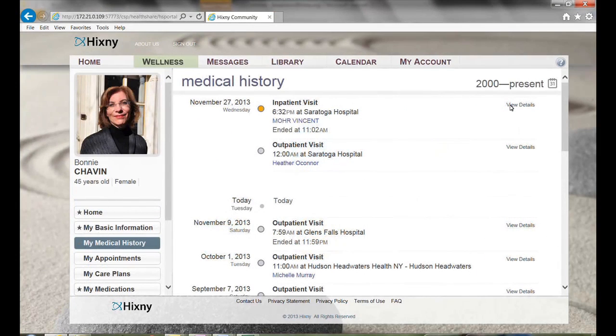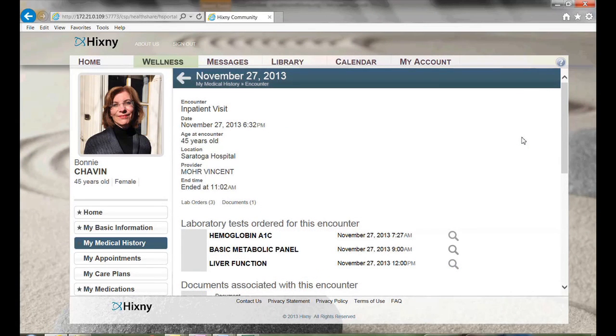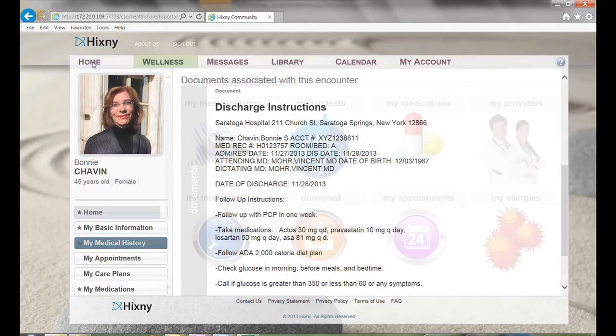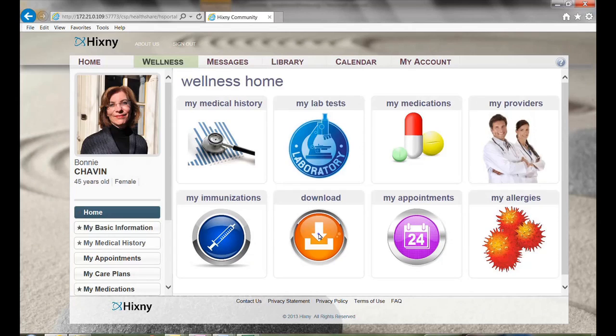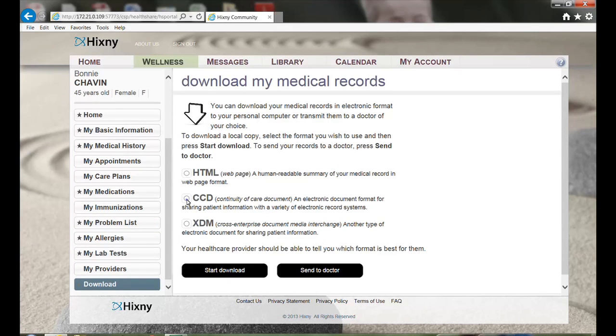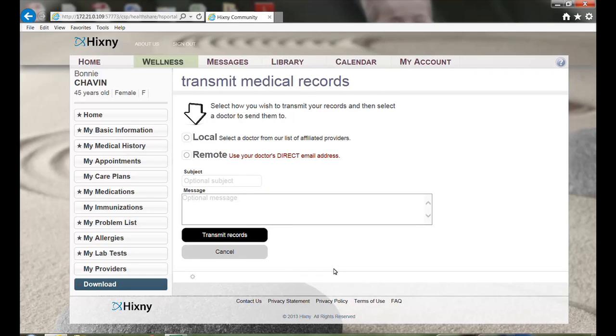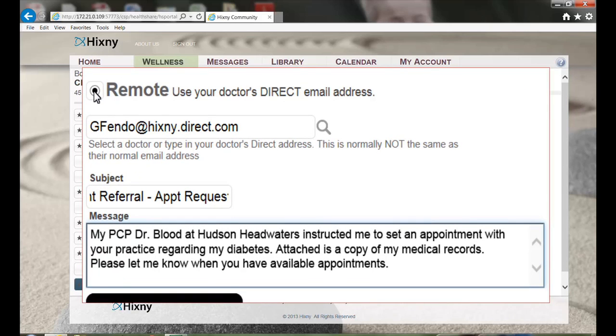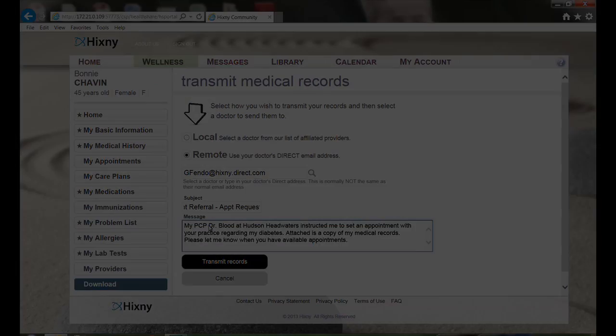After a long couple of days, I am exhausted, and all I was focused on was getting home. Trying to keep track of everything related to my hospital stay is proving difficult. Having online access to the instructions gives me peace of mind that I can view them from anywhere I need to and make sure I know exactly what to do next to prevent this from happening again. Additionally, you know that endocrinologist that my doctor just referred me to? Well, through the Hixny patient portal, I was able to securely email him to request an appointment and also send all of my records for review before my visit, saving me a lot of time.